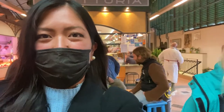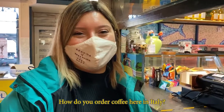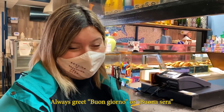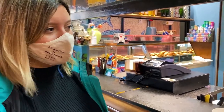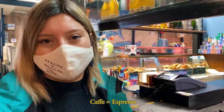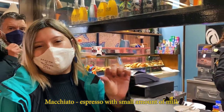So right now, Martina is gonna explain to us how people here order their coffee. So the most important thing is to start saying buongiorno or buonasera. Yes, exactly. And then you can just lean on the counter and you ask. If you just say un caffè, they know that that is espresso because that's what caffè is. You can order it macchiato, which is with a little bit of milk, and it's like a miniature cappuccino.